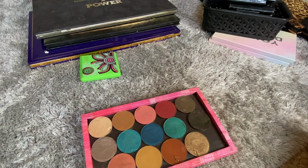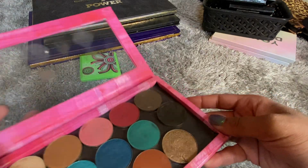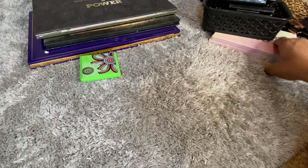Here's the thing, guys. If you take care of your shadows and you sanitize them, you keep them in a dry place, all that stuff, they will last. Don't let anybody fool you that they won't last.